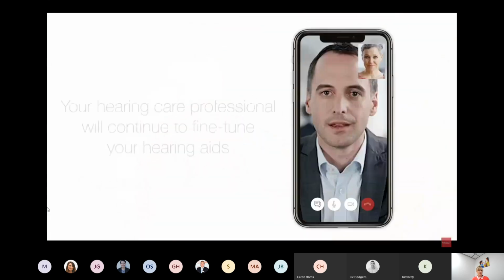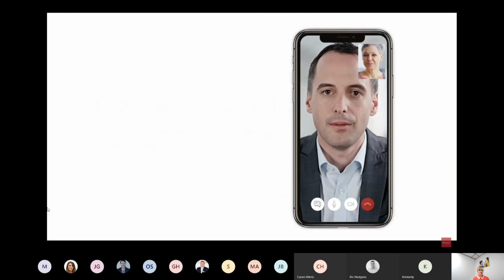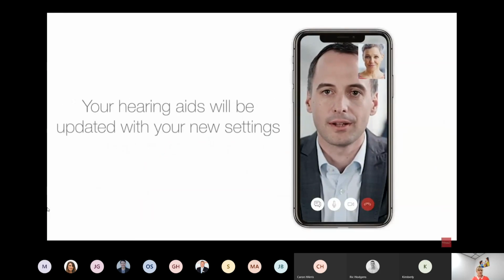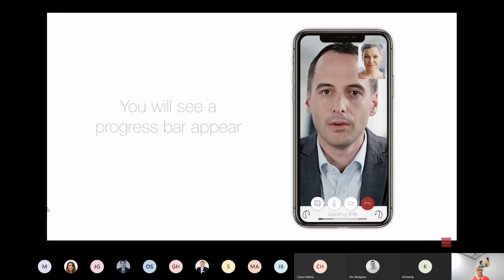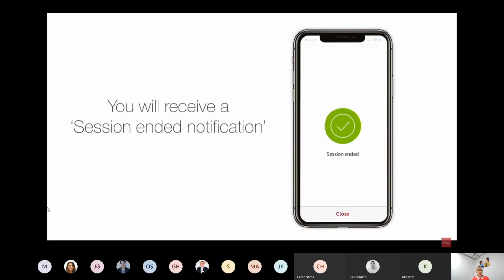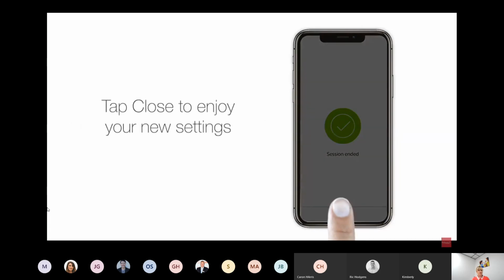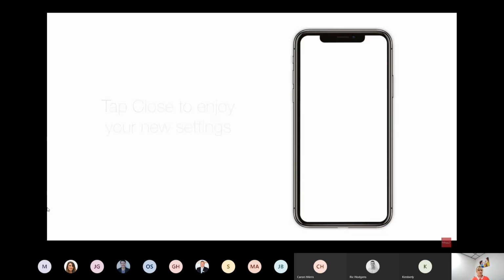Your hearing care professional will continue to fine-tune your hearing aids. Before concluding your session, your hearing aids will be updated with your new settings, and you will see a progress bar appear. Once the session has ended, your hearing aids will automatically reboot, and you will receive a session ended notification on your iPhone or iPad. Tap Close to enjoy your new settings.